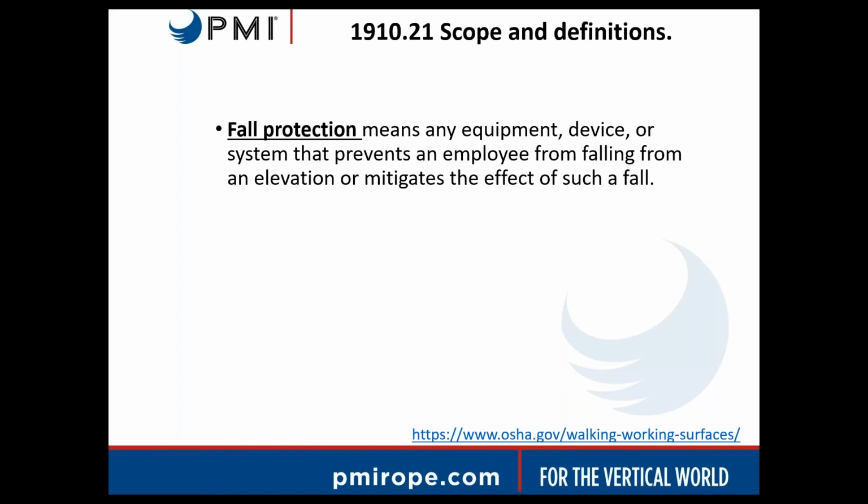So fall protection refers to any equipment, device, or system that prevents an employee from falling from an elevation or mitigates the effects of such a fall. That's fall protection.